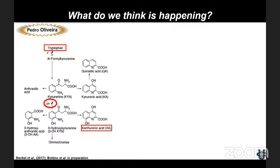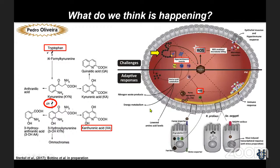It's the ortholog to cinnabar from Drosophila. And basically, when you have this mutation, you prevent the formation of xanthurenic acid. So in work done by Pedro Oliveira's group, they've shown that when proteins are digested, they release individual amino acids, and some of these amino acids actually are toxic: proline, tyrosine, and tryptophan, which happens to be the one we're interested in here.